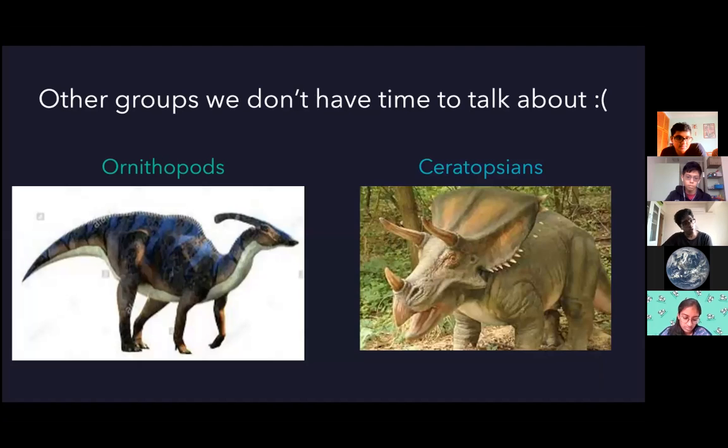There's a few other groups such as ornithopods, which are closely related to birds. Ornithopods have relations to birds. So the one on the left is Parasaurolophus. You see the huge thing on its head? Actually, that was used to pump air in, which means it made a huge groaning, bellowing sound. And that was the function of that. And you have ceratopsians on the right, which, well, headbutt. That was their mode of defense.